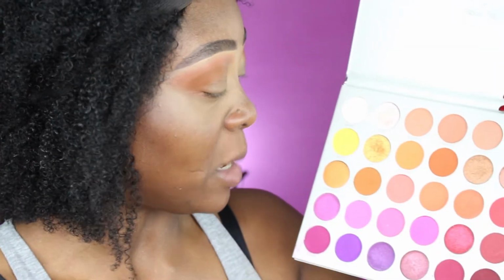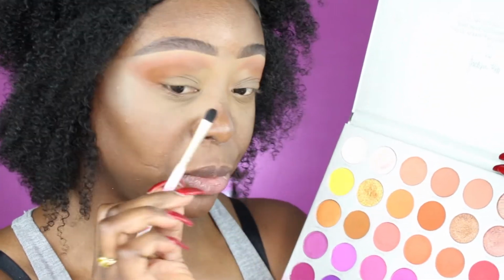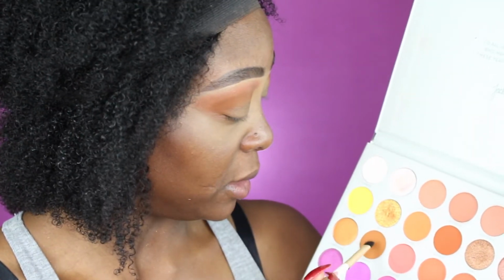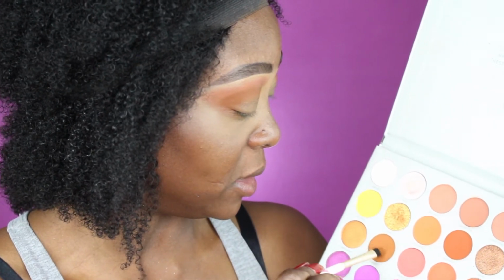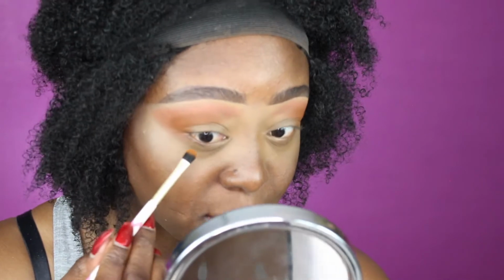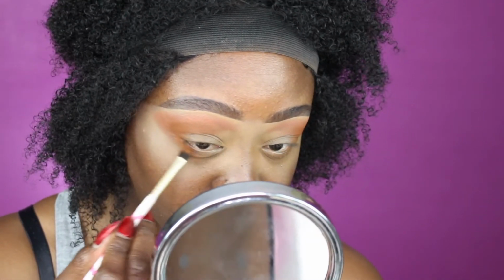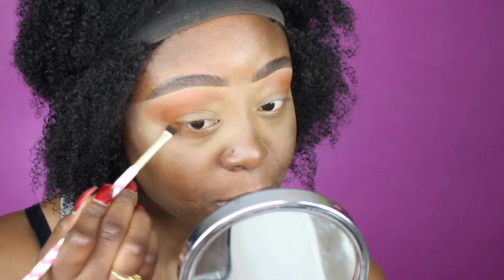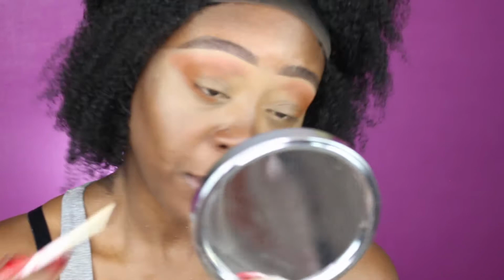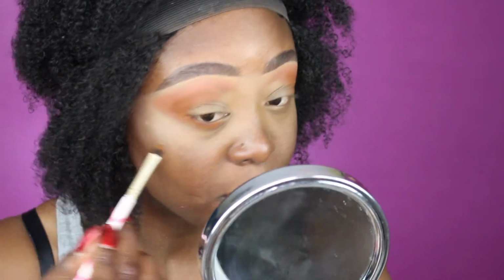So I'm gonna just continue to blend that top part out. Okay, so next I'm gonna go back into G Money and my blending brush. I'm gonna take it all the way down to the bottom part. I'm gonna take another brush, and I'm just gonna pat it on. And with these colors, I don't recommend that you sweep or swipe it, just tap it on. The colors are definitely there, but they're not as pigmented as you guys can see.